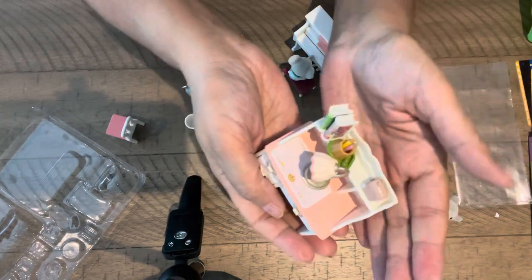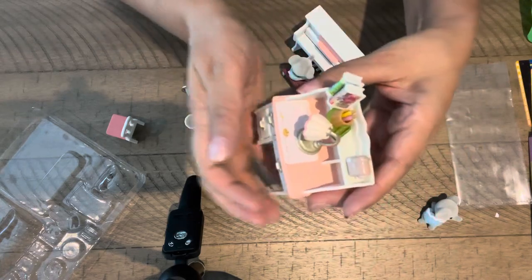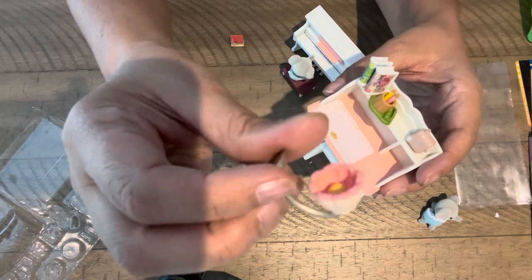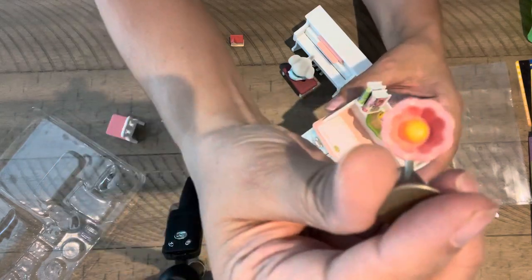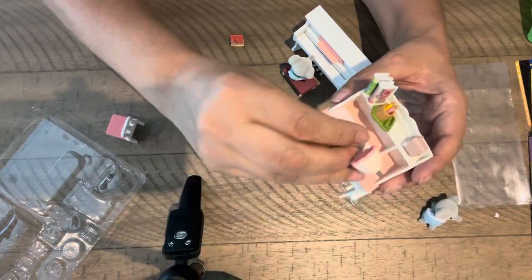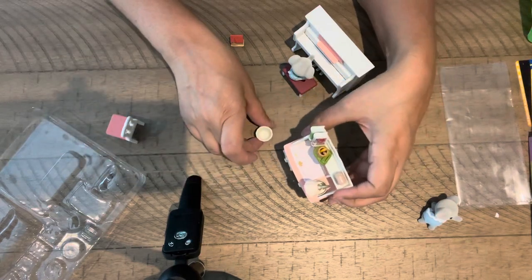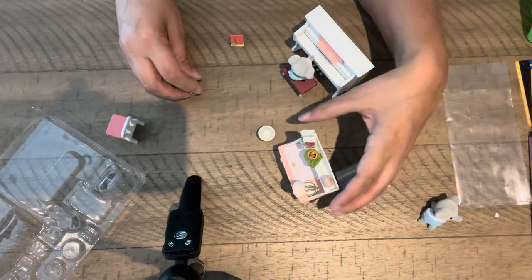Oh, it's so cute. I mean, you can glue it down if you wanted to, but I'm just trying to show you, this lamp is adorable. It looks like a flower, look. It's like a little flower. Oh my God, I just noticed. So adorable. You could put it there, and then you have like a little waste basket. You have the globe.